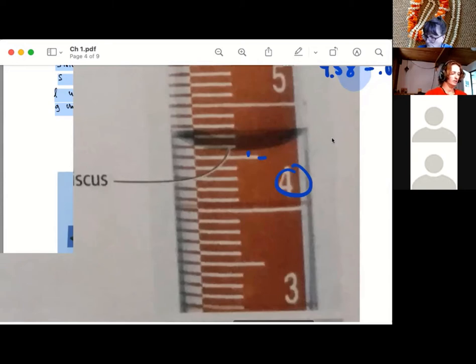If you ever use plastic glassware, you'll notice there's no meniscus. I used to use lab kits for distance labs, and when I was unpacking the lab kits, I thought, oh, there's no meniscus. That's weird. Oh yeah, it's plastic. Makes sense.